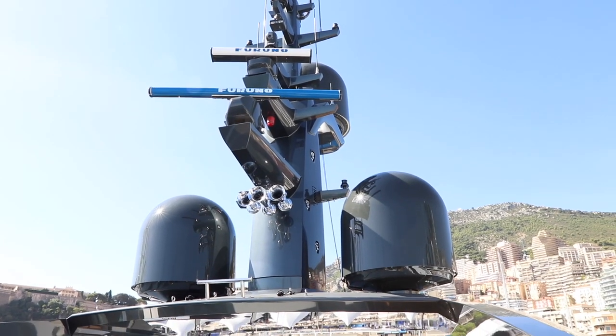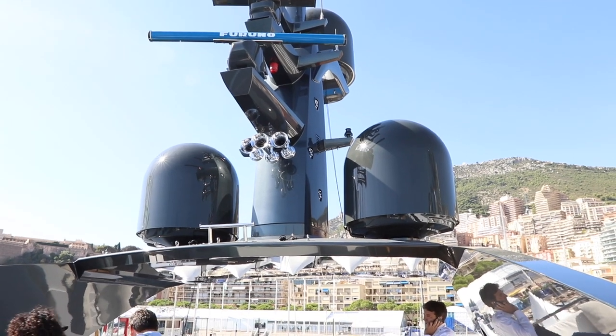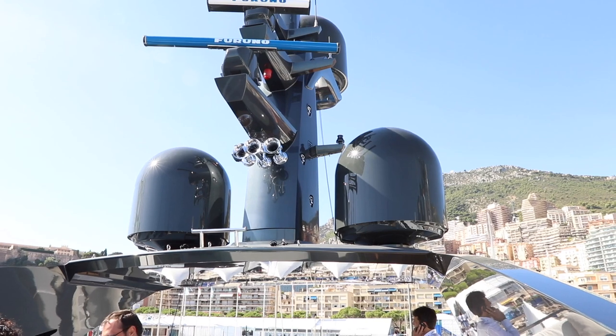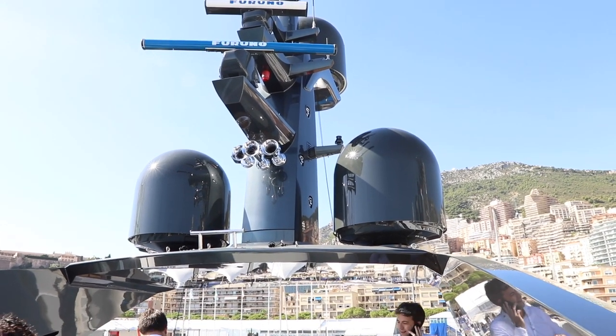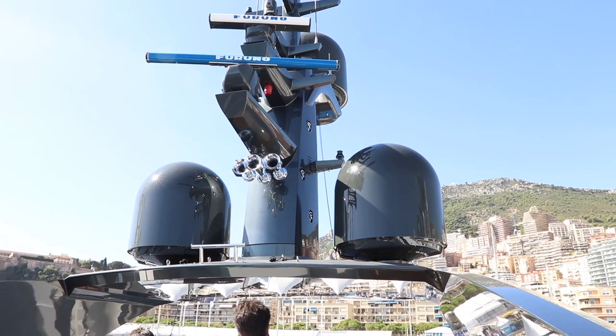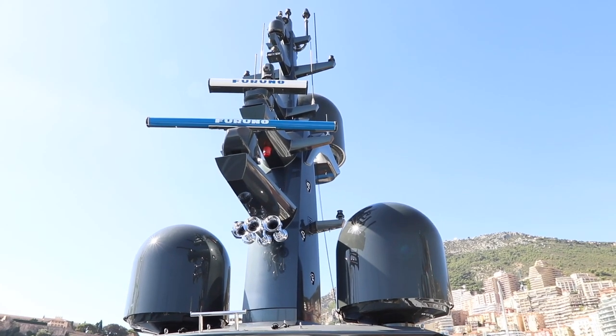And then you've got two other domes here, which are most likely for TV. Two TVROs, one on either side, because the mast gets in the way. So they have a switchover system. If the boat's at anchor, for instance, and it swings around, it just switches over from one antenna to the other. And then you've got the Furuno radar.